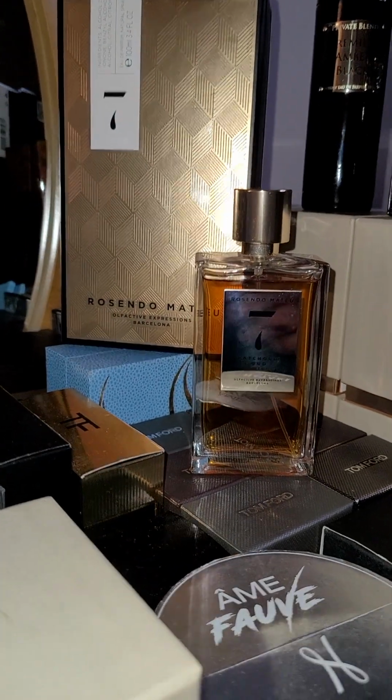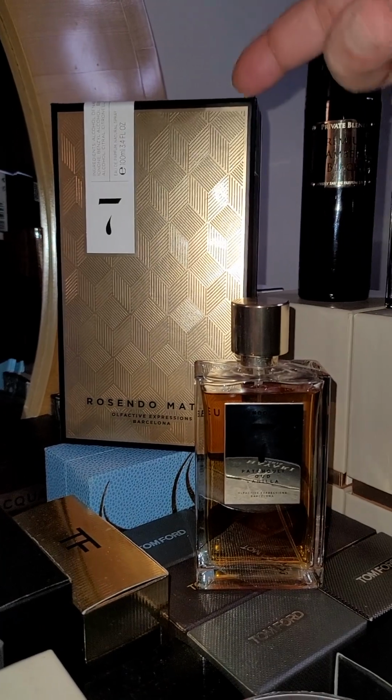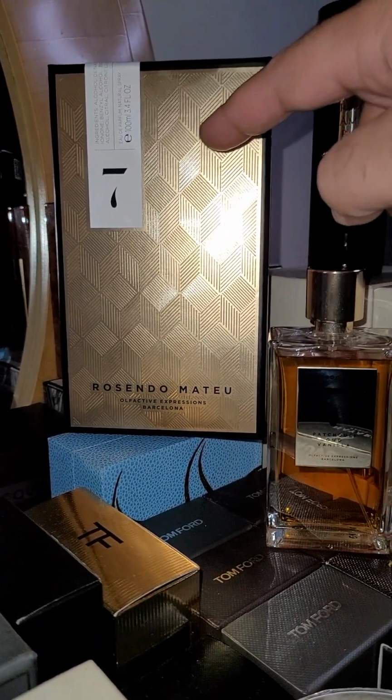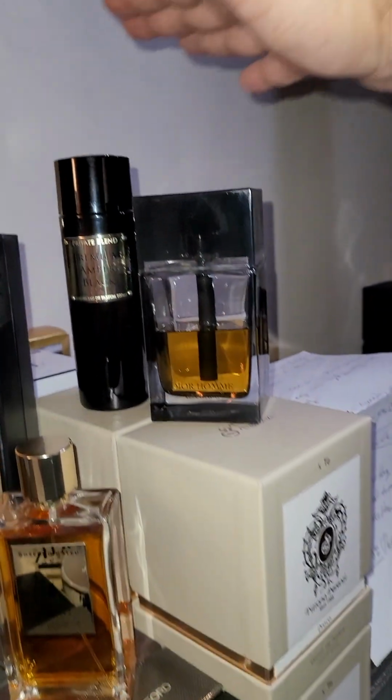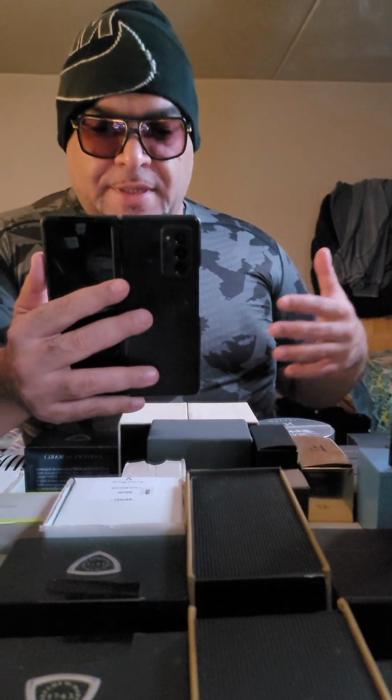So there it is, guys. The plate makes it hard to see, but I put the box here so you can see. ROSENDO MATEU, number 7. This is a bonus for you guys. After I break this down, I got a little bonus for you, and it all kind of works together.